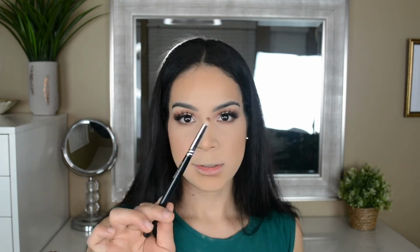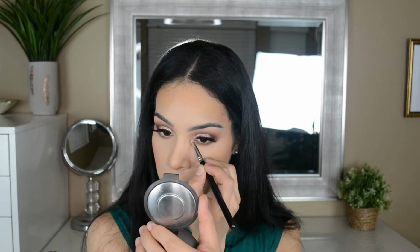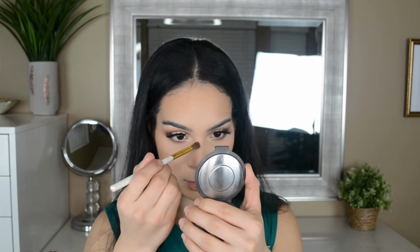And then I'm going to take this flat liner brush from e.l.f. Tight Line with Beauty Mark from Anastasia. Same pencil brush that I used for that Morphe shade. I'm going to go into the Jaclyn Hill Champagne Pop and Becca Cosmetics highlight and apply this to the inner corner. On a fluffy blending brush, I'm just going to take a little bit of that and apply it to the tip of my nose and the bridge of my nose, to my cheekbones.